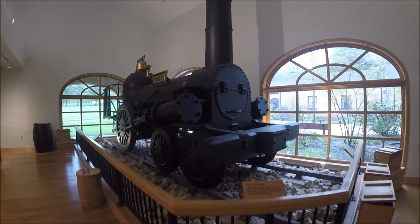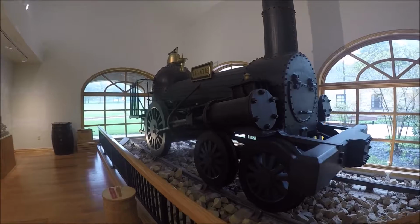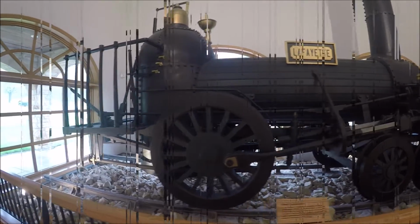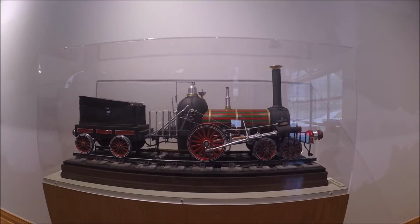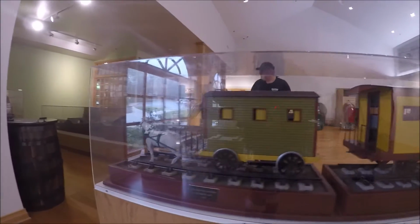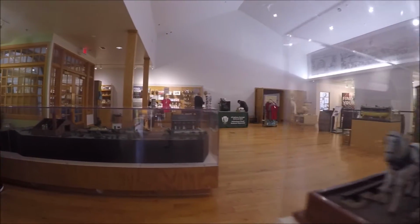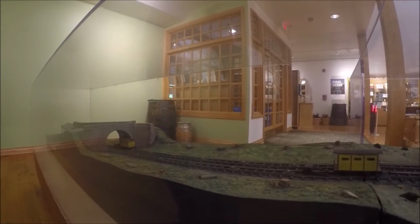This is the steam locomotive. Lafayette. This is interesting. If you want to read more, just pause. There's a little replica there. Oh, so this was the first ones with horses, huh? Oh, it's moving. The railroad coming up from over here. On a little thread. Oh, that's pretty cool.